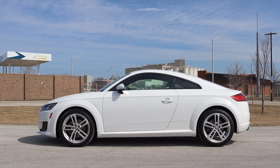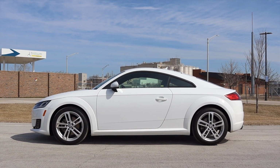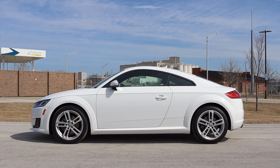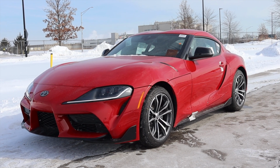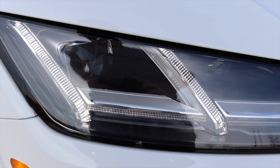This is more of a luxurious vehicle, and this is actually $3,000 less than the price of the 2.0 Supra that I reviewed. And the reason I compare it to the 2.0 Supra is because it's a car I fully reviewed and spent just as much time with that car as I did with this car. So that's why I make that comparison. I think this actually is pretty good value.